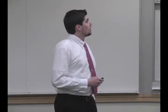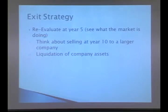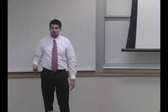A couple of our exit strategies, just to plan, because if you fail to plan, then you plan to fail. We would think about selling at year 10 to a larger company, and I know this isn't really an exit strategy, but we would liquidate our assets and cut our losses and then pay off our debt and continue on.